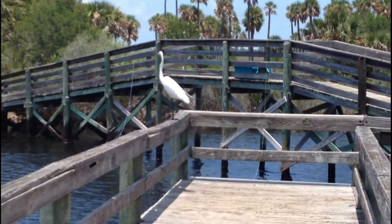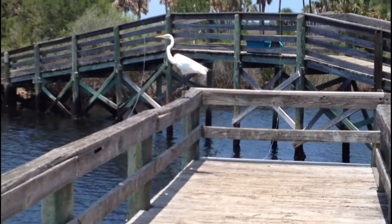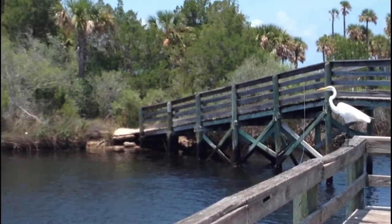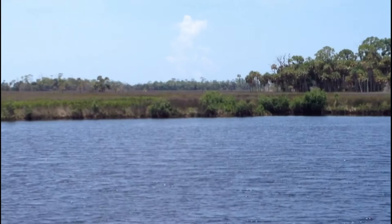The great egret inhabits all of Florida's expansive waterways and coastlines, like we see here in the background. This vast expanse is in Wikiwachi, Florida. This is one of the most natural and undeveloped areas you'll see on the nature coast.